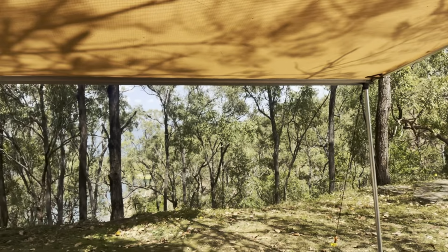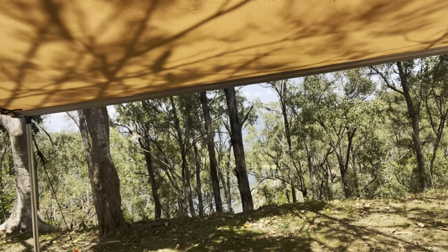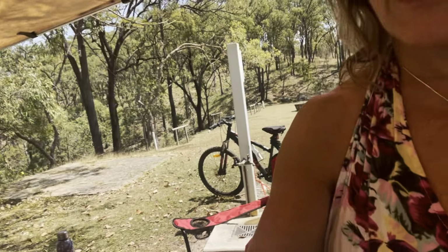Done a lovely bike ride around Lake Awoonga and down to the lookout number 2 at the Awoonga Dam and also at the Castle Tower lookout. And I'm hungry, so I'm going to make some breakfast. Check out this view. Absolutely magic. All right, let's get some food.